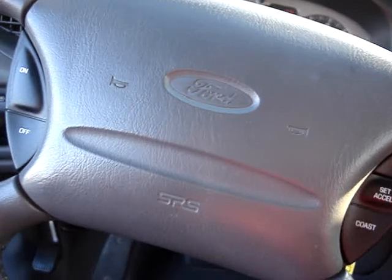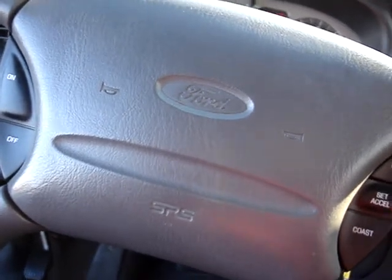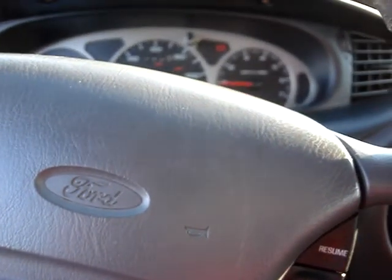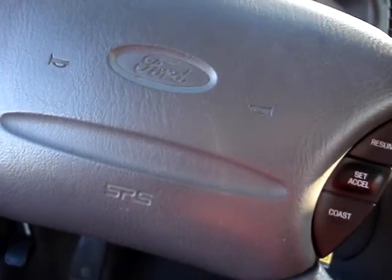You're looking at a Ford Taurus GL. That's a nice basic transportation car. Has 136,000 miles on it. It's clean inside. Definitely was a non-smoker. No odors or anything. Has a 6-cylinder engine. It's not perfect, but it's a nice basic car.